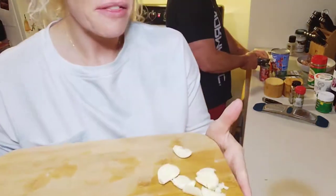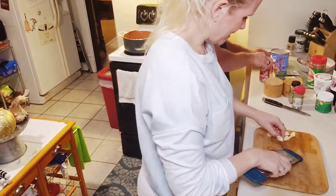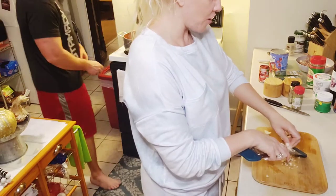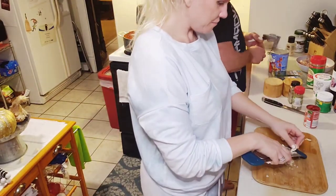Amount of garlic we're going with. That's it? That's like five cloves of garlic. That's a lot. I mean, I like garlic, but I don't know. I feel like if I put in too much garlic, you'll be like, oh my god. Again, I told you before, garlic's like one of those things that you both know I love garlic.